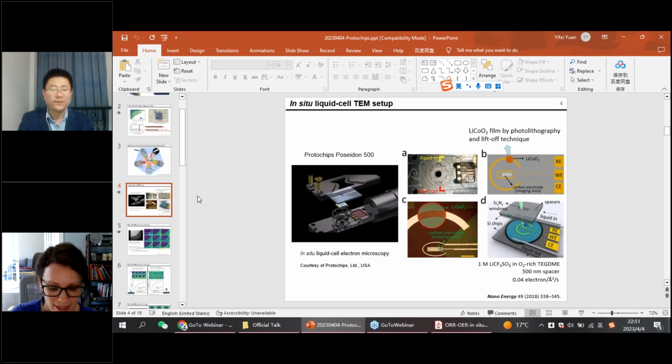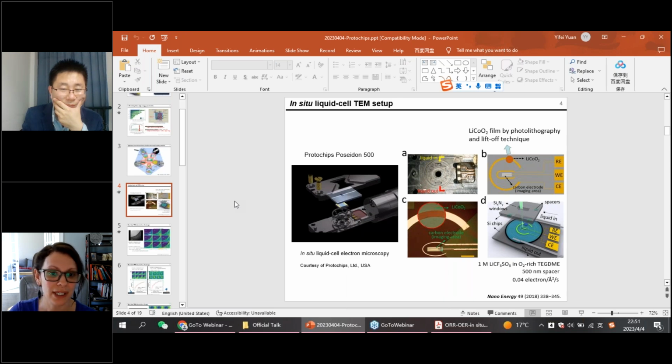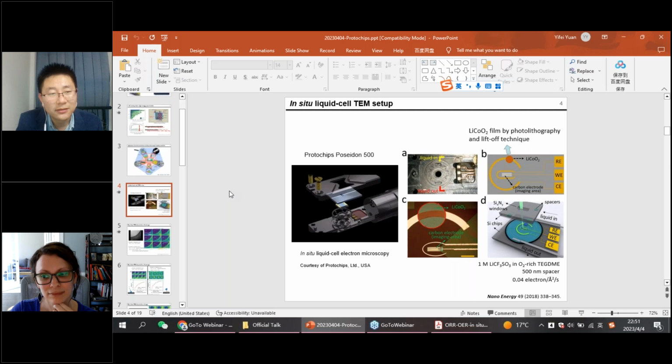Okay, great. And then there's a question asking what kinds of tests you performed to understand the influence of the electron beam. Did you look at the influence of the electron beam? Yep, we controlled the beam using a turn on-off experimental method to observe the decomposition and formation of the lithium peroxide, and that beam effect can be excluded largely.